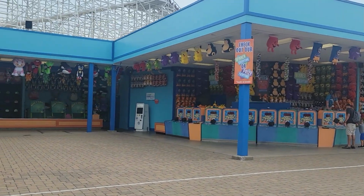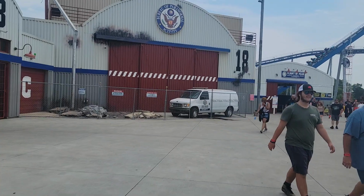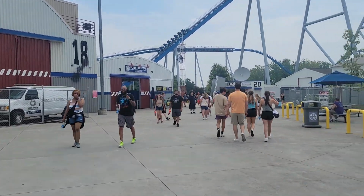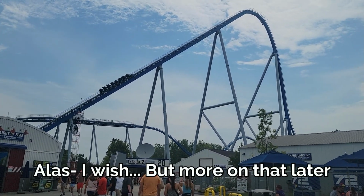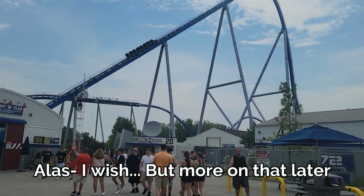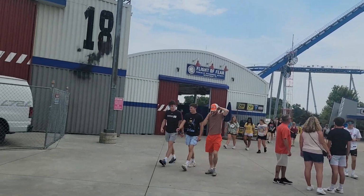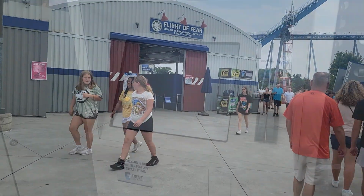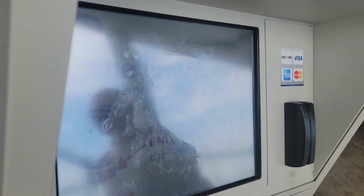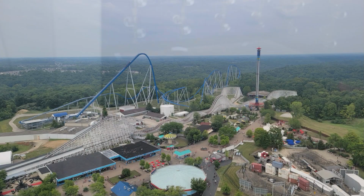Oh yeah! Okay, so we are at Flight of Fear and Orion. I might have to take a look. Maybe we'll catch both of them while we're here. Orion's my priority because I've not been on it yet. Flight of Fear, I don't know if it's actually open or not. We got lockers. I don't know if you can see this. There's just sticky stuff all over that. Ew.